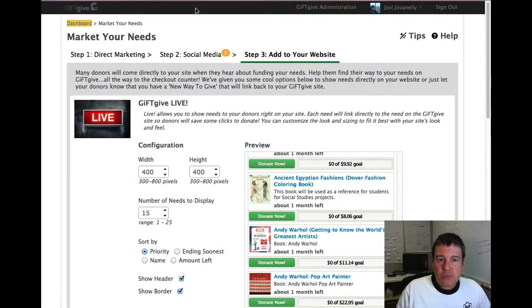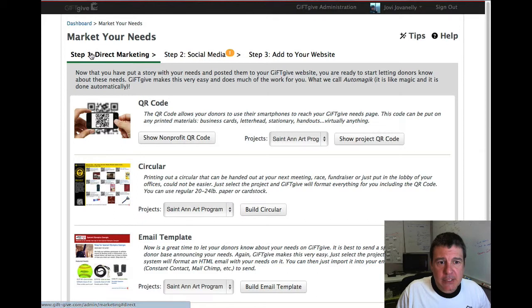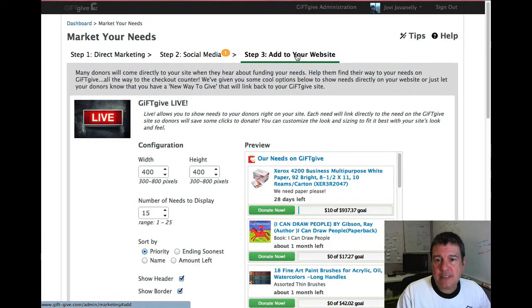When we go to our marketing engine and you log in, we start back off at the dashboard. Again, just a refresher, our marketing engine is this third button over. When you click here, you see the three steps. In previous releases, we've talked about direct marketing and social media, some really cool stuff there. And this time, we finished the add to your website functionality.